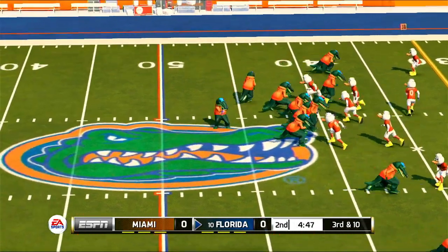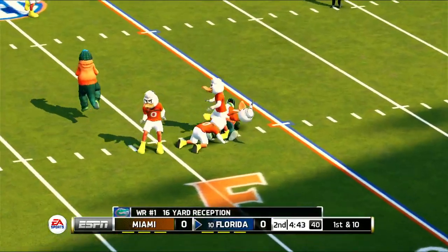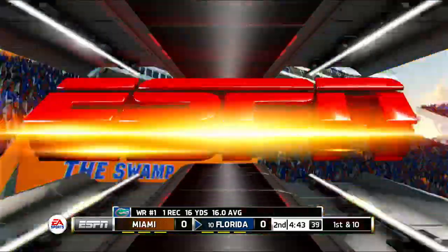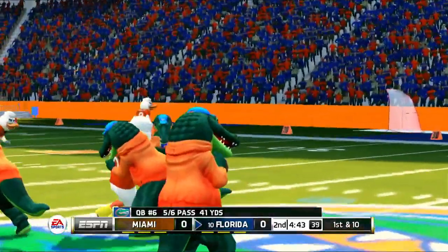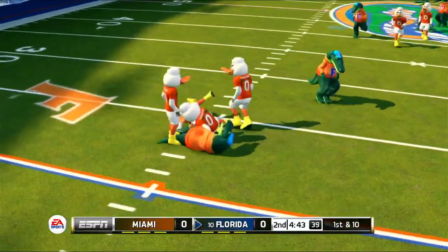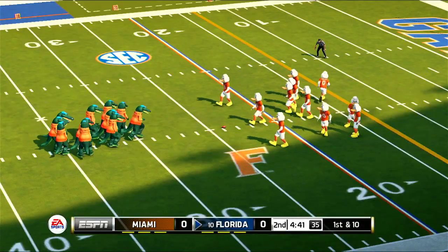Brought down right around the 24-yard line. He looked pretty cool back there. Even with the outside linebacker blitzing, he made an accurate throw, and the result is a new set of downs. It's the ninth play of the drive.